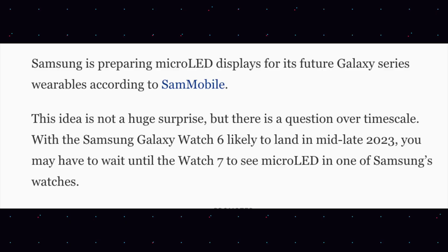Samsung is working on a micro LED technology for the Galaxy Watch 7, but looking at the release date for the 6 Pro, this will most likely not be implemented in time.